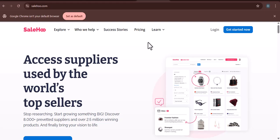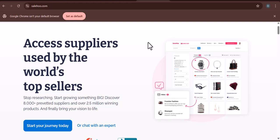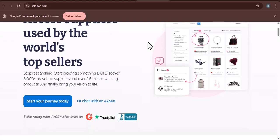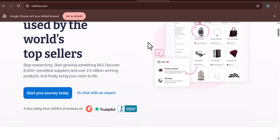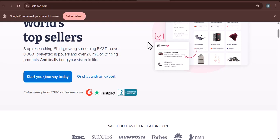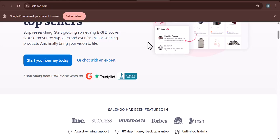Ever felt like you're leaving money on the table? Like there's a secret world of online selling you're just not tapping into? You see those success stories, the people making a consistent income selling products online, and you think, how are they doing it? Let's face it, finding reliable suppliers is the biggest hurdle for any aspiring online seller.